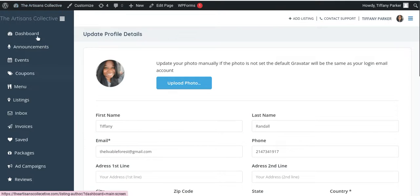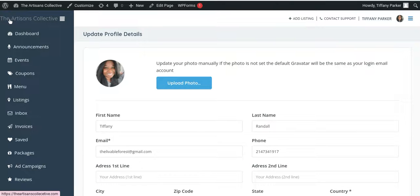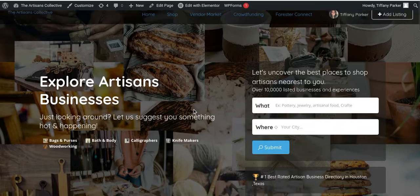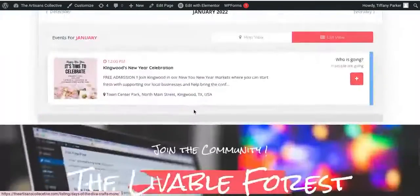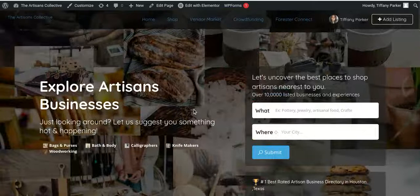And let's go back to the main page. So this is what it is. It's a really great platform for businesses that are looking to be seen. For the Artisans Collective, this listing site is literally only for artisan, handmade, artisanal foods and stuff like that, handmade makers.